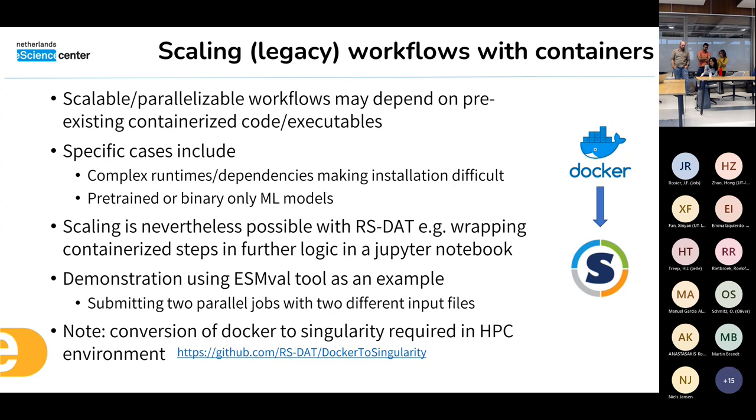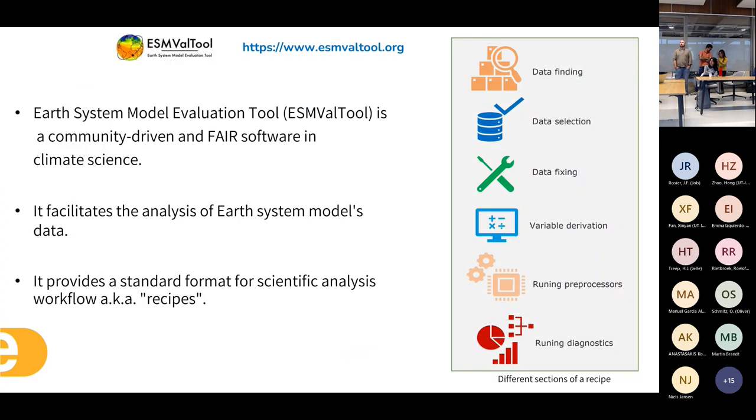We are using the ESMValTool, as mentioned before, as an example. It is software developed by a neighboring team of the eScience Center. The main developers, Peter and Sarah, are also present in the room. Basically, this is a tool which allows you to do analysis of climate data using different climate models and from different sources. It is developed by a community-driven effort, and a lot of engineers have put effort into it.